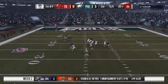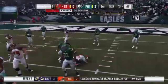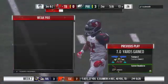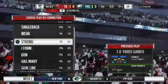Second down, Mayfield. Over the middle, the catch made by Mitchell. And they'll bring him down at the 13-yard line. The reception good for 7. It's 3rd down. Fired that one in there, able to make connection on a nice in route.